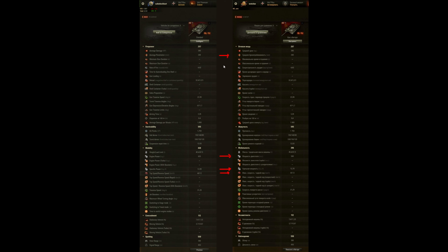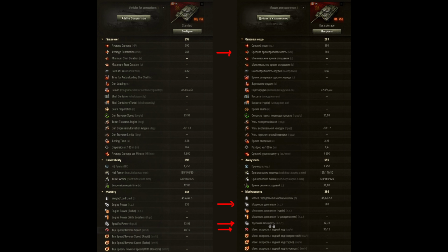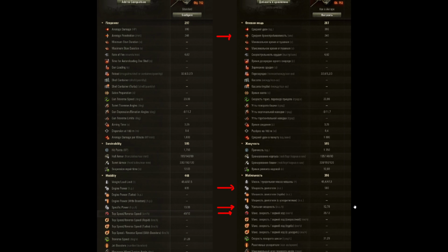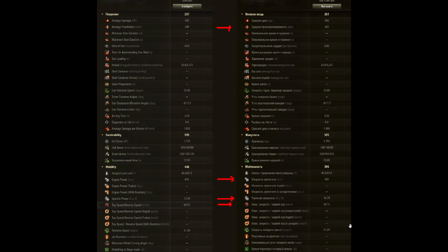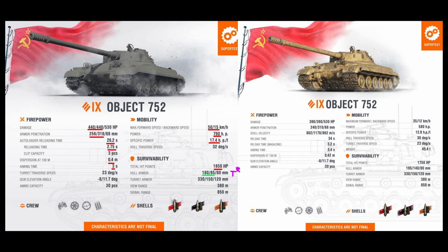But yeah, they nerfed the penetration of the standard AP round. They nerfed the engine power even more. So horsepower changed from 14 to 12.8. Top speed gets nerfed. It's even slower now. So originally this vehicle was a lot faster than the 14 horsepower per ton ratio, and that is surprising. So originally it had 17.4 horsepower per ton ratio with 50 kilometers per hour top speed.